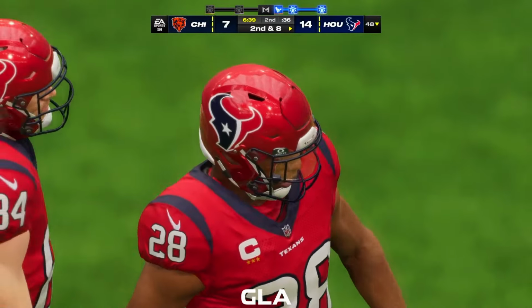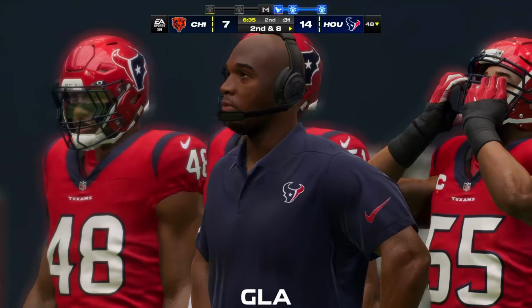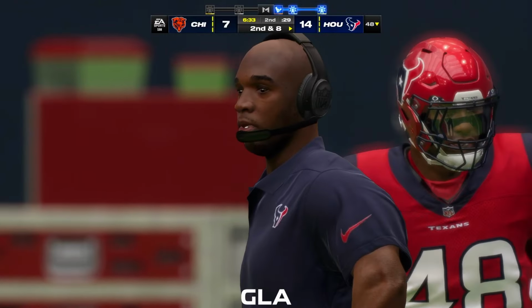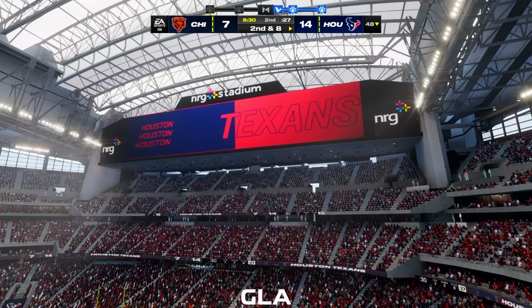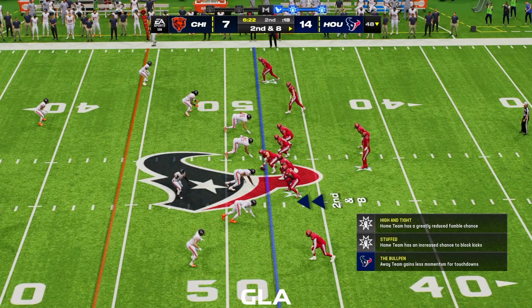It's second down now. Well, any lane that might have been open there was closed pretty quickly, and that was because the defensive front won that battle at the point of attack at the line of scrimmage. They used great leverage, held their spot, and stacked him up.